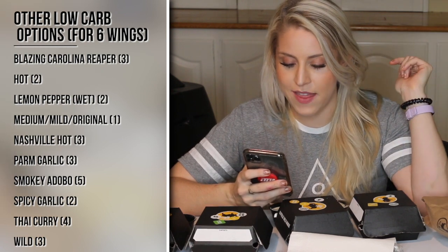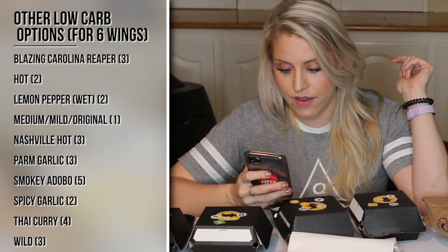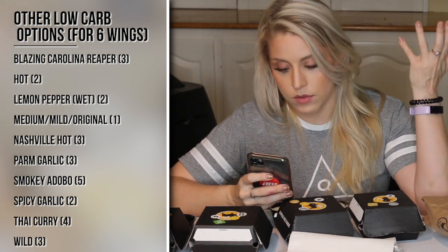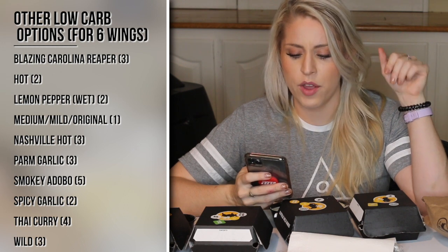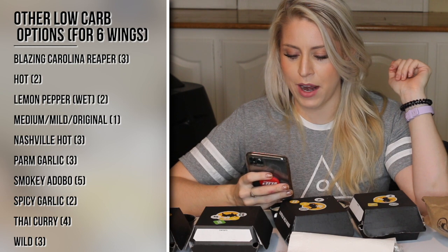The one that we tried today is hot fire flames, y'all. Whew, that is one of my new favorites. At 1 gram of carb each, we have medium, mild, and original buffalo. Again, like I said, all the original buffaloes are gonna be pretty low carb. The Nashville Hot with pickles, it says. So maybe the pickles are what's bringing up the carb count, but that's 3.